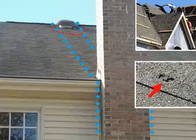Now, many contractors will put silicone or cement over the holes, but that will just crack or peel off in time, and then they'll develop a leak. So we're just going to replace those shingles, and once everything is repaired above the chimney area, this leak will not come back again.